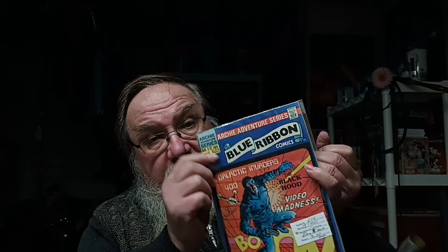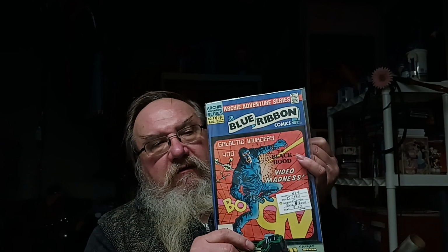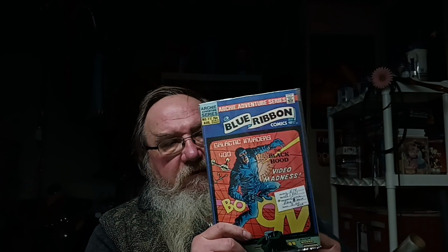And then we go here, into the 80s. This is 75 cents. Blue Ribbon Comics featuring the Black Hood, from the Archie Adventure Series. When they started redoing this stuff in the 80s, they started out with Red Circle, and then they just changed the name to the Archie Adventure Series. They had the Mighty Crusaders, and he was part of the Mighty Crusaders. But this is not the same as the Black Hood from the original Crusaders that I've covered before. And I like these. This is one I've never had before, except I might have the interior in reprint.